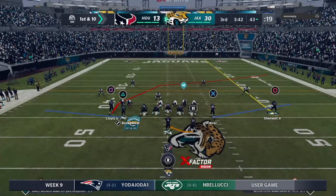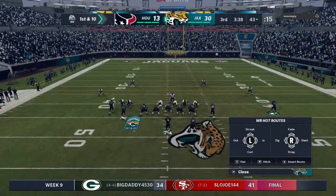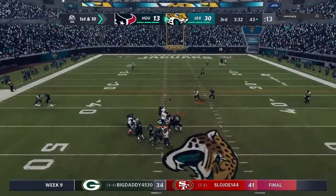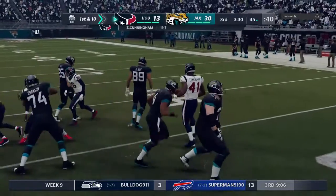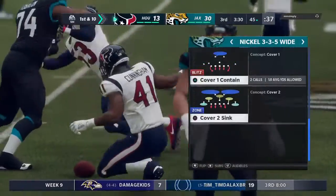Just like that. 41 to Mike. Check 41. I got him. 41. On play action, Prescott. Into heavy traffic, and it's intercepted. Zach Cunningham with a pick, and his crew will take over at their own 45-yard line.